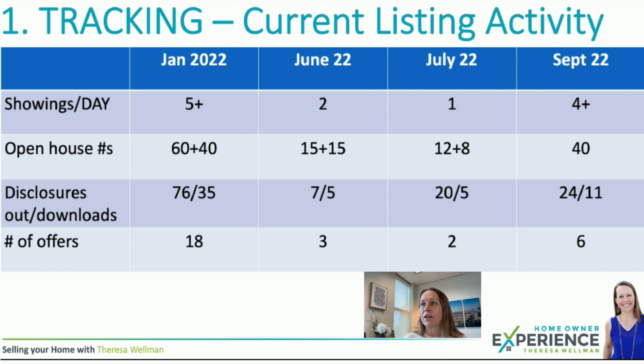And if you go ahead and look at this chart here, you're going to see 5 downloads, 3 offers, 5 downloads, 2 offers, 11 downloads, 6 offers. So very close to 50% of that number is the number of offers you end up with. But what's leading up to that? Well, first off is going to be the number of showings. If you're finding that the showings are only 1 or 2 a day, you know the market is definitely slowing down.